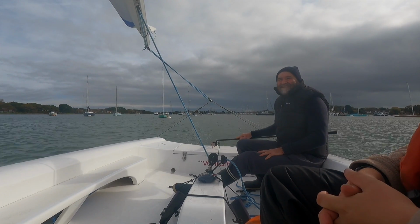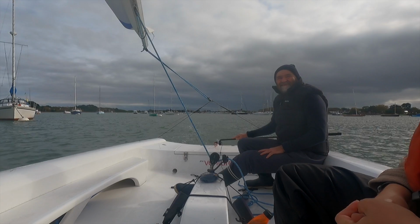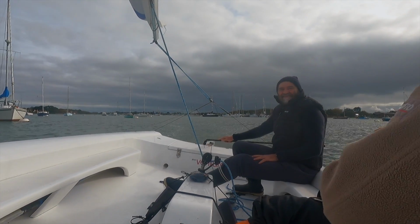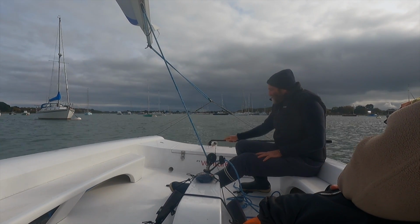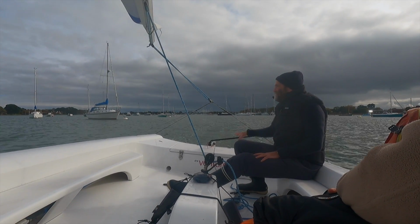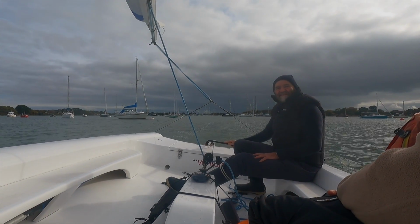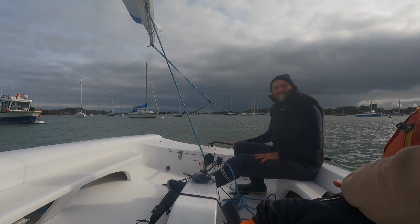This is ready. Not having sailed a modern dinghy for quite a long time, I had to relearn how to use a tiller extension. It's easier holding this. I know you're meant to hold it like that, but it's actually easier holding it like that. Well, you can also then put it down there. However you like, really. There's no rules, dinghy cruising.